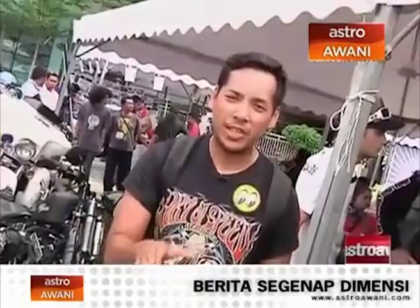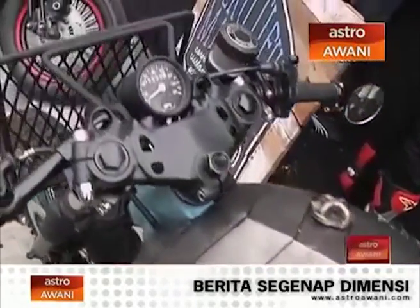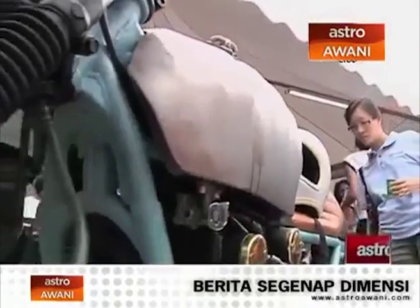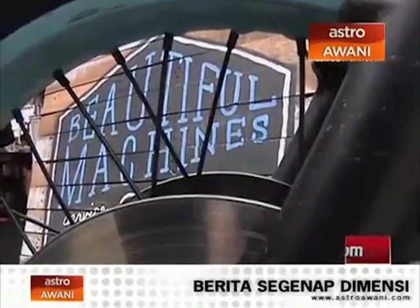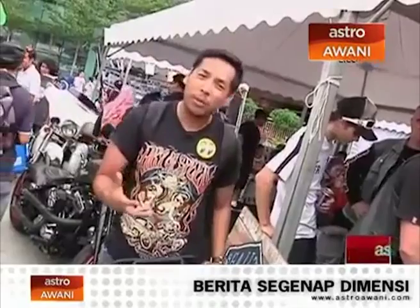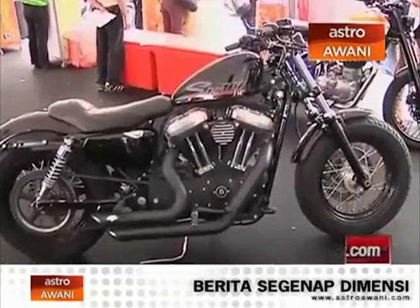If you remember in the first season of In Gear, we actually featured this bike as it was being built at Beautiful Machines. Now this is the cafe racer with the crazy reptile inspired tank, and it's here in the flesh, in the metal, and it's already right here at Art of Speed 2013. And the booth here is for Beautiful Machines, the guys that we featured in the first season. So it's pretty cool, huh?